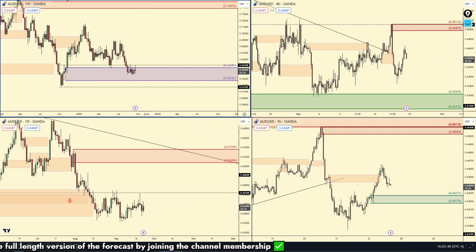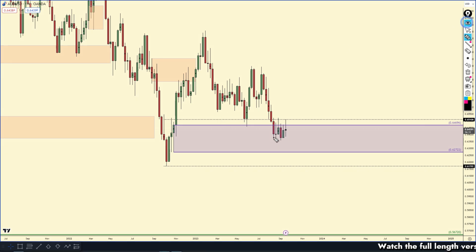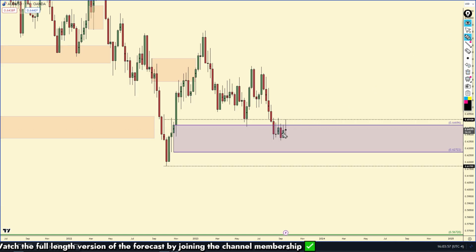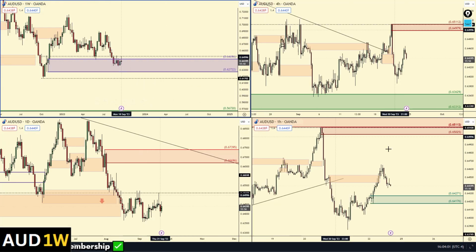On to the forecast for the Aussie US dollar. The past week, the banks got rid of 10,529 longs, and they also added 6,884 shorts. Top-down approach here. Remember, weekly demand is in control. It is tested, but not deeply at all, just barely. So I still think we could see some sort of move off the zone, but with the dollar strength, we actually could end up breaking it. So definitely a tricky situation here.